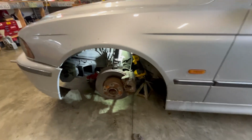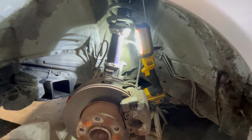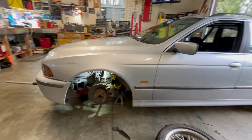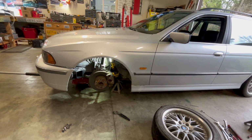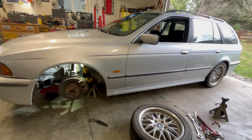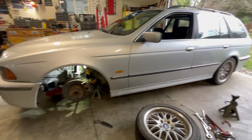So what I'm gonna do is I'm just gonna drop these down a smidge. And this is in anticipation of going and getting an alignment. I was gonna have one done the day after, and then I looked at the car and I said, it needs to be lowered a bit more. So we're gonna take care of that, do the other things we had to do, and see if we can get some stuff accomplished today.